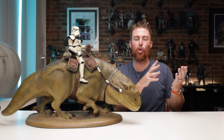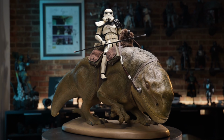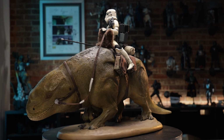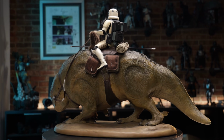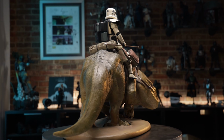But it does have the toy factor on the Hot Toys version. This doesn't have the toy factor. It doesn't have the joints that you can see. It doesn't have that plastic feel to it. I mean, it's polystone, whatever the hell this thing's made out of, resin, or I'm not even sure. It's not terribly heavy. The base is quite heavy, so this is probably some kind of resin material.